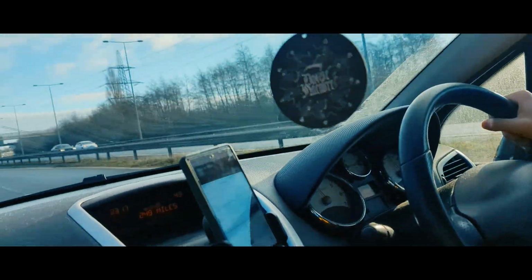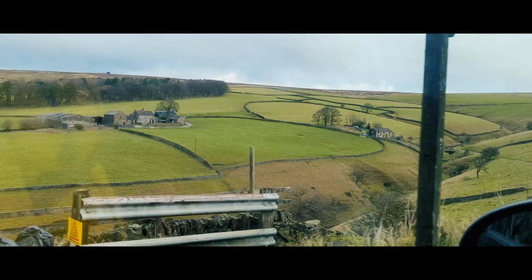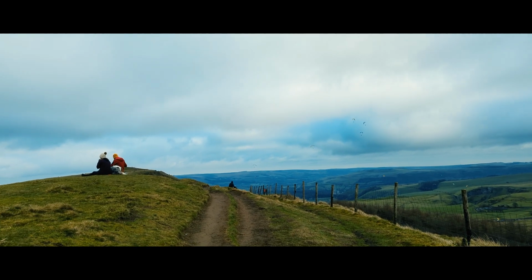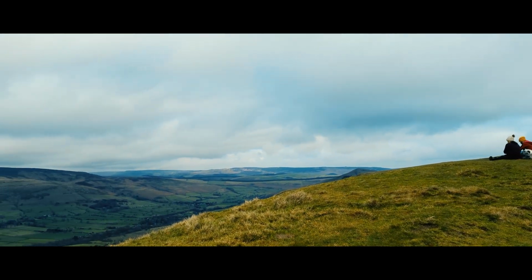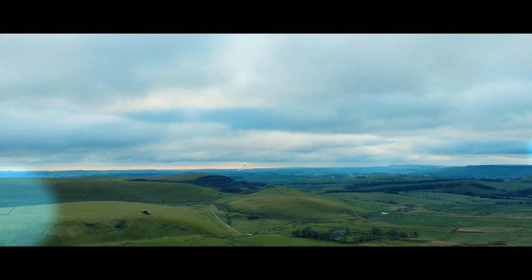So for the first hike back in January, the plan was to hike up Mam Tor in the Peak District. I guess for each of these, I'll try and give an interesting fact about the hike. So the name of Mam Tor means Mother Hill, and is named this because frequent landslips on its eastern face have resulted in a multitude of mini hills beneath it.